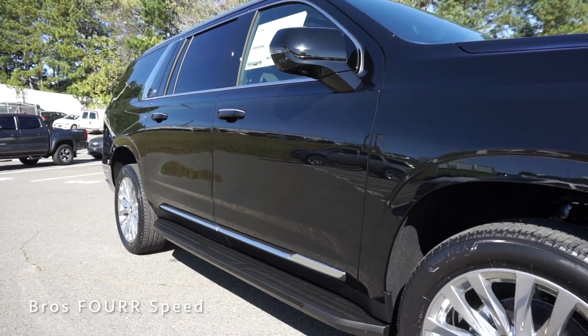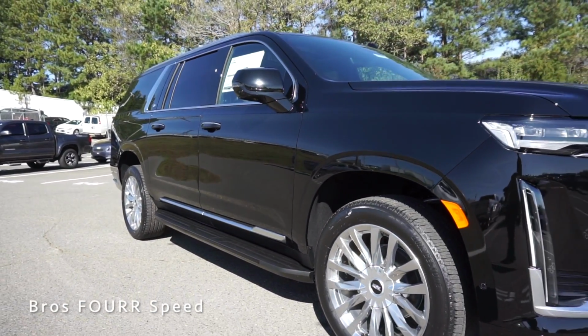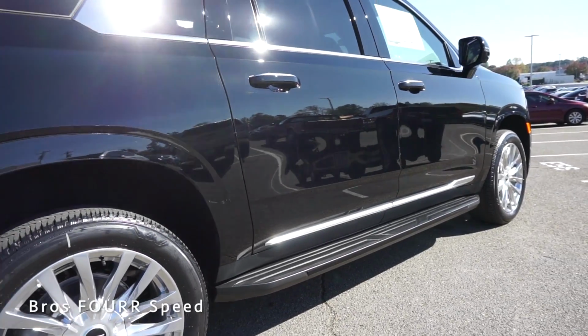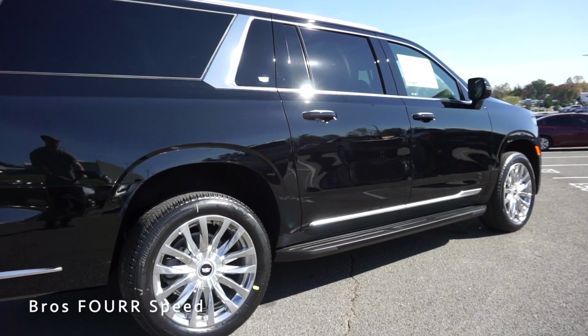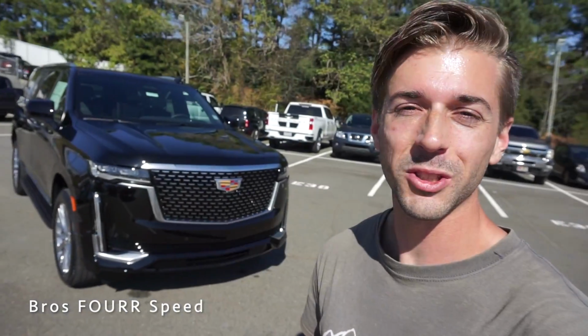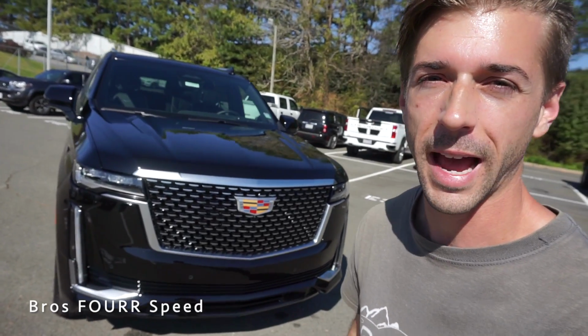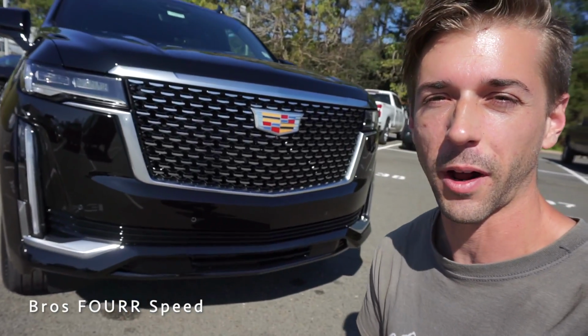This has a wheelbase of 120.9 inches. Its overall length is 211.9. It has a width of 81.1 and a height of 76.7 inches. With all those specs out of the way, let's go ahead and jump into the exterior walk around on the all-new Cadillac Escalade. I'm going to start up front with the grille.